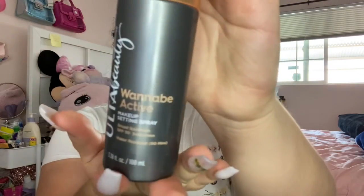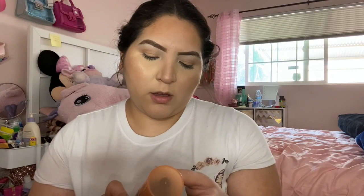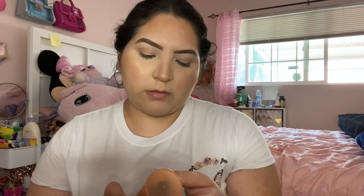What am I missing? Oh, I also have, for when I'm out, I take this with me. It's a makeup setting spray with SPF. So if you're not going to be reapplying cream SPF because you have makeup on, I use this. It has SPF 50 in it. I think it's not a mineral sunscreen type of thing. So I only use this if I'm out, like out in la calle, you know.